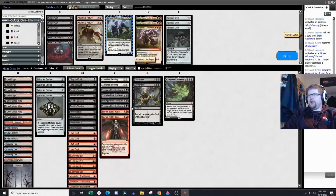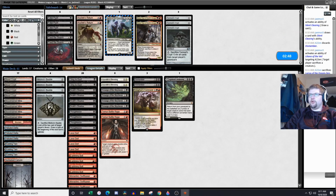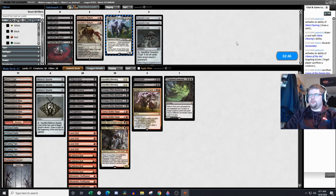Alright, playing against black-white midrange. I'm bringing in my Kolaghan's Command and my Cruxa. These both seem decent. Opponent did seem to have a lot of graveyard hate, though. Maybe Cruxa is not actually that good.